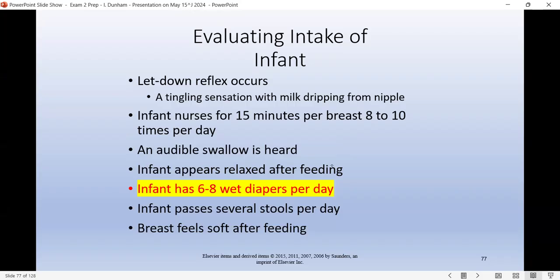And then the baby, usually they're very relaxed after feeding, because they're fed, they have their little tummies full, and so they may have some stools. To know the baby's getting enough fluid, you look at the diapers, make sure he urinated, and then you keep a count. Infants have like 6 to 8 wet diapers per day. That's how we actually go by. And we tell that to the mothers to know that they got enough fluid.